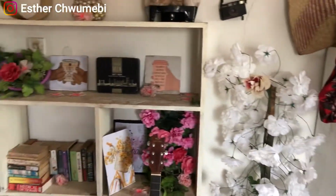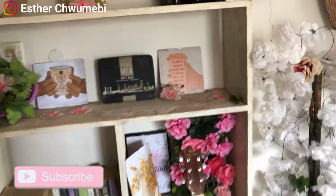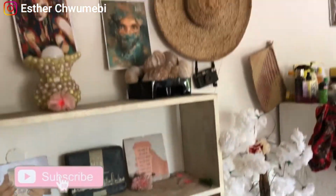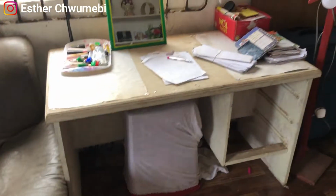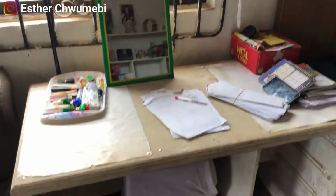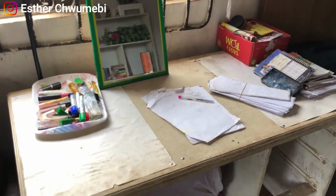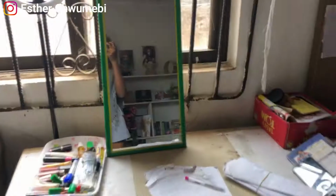So I'd say the paint I used on this room cost not more than $15. The $10 for the walls and the $5 that I used for the shelves. I also painted this table white with the remaining paint that was left from the walls, okay? The paint was quite much, but you can see that it's already getting dirty because I use this table a lot.